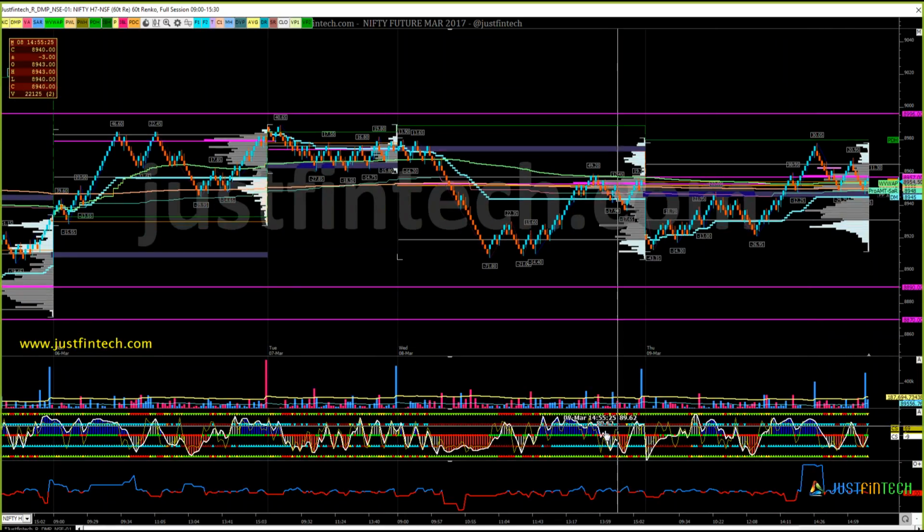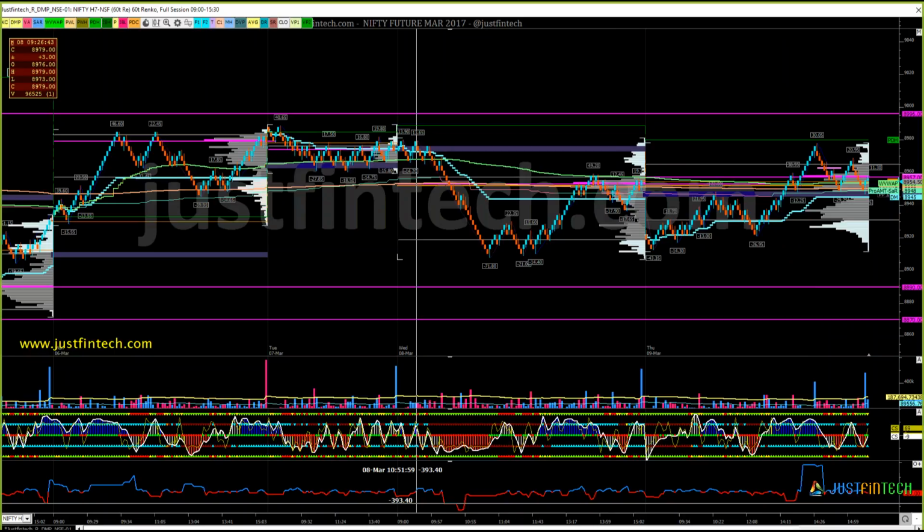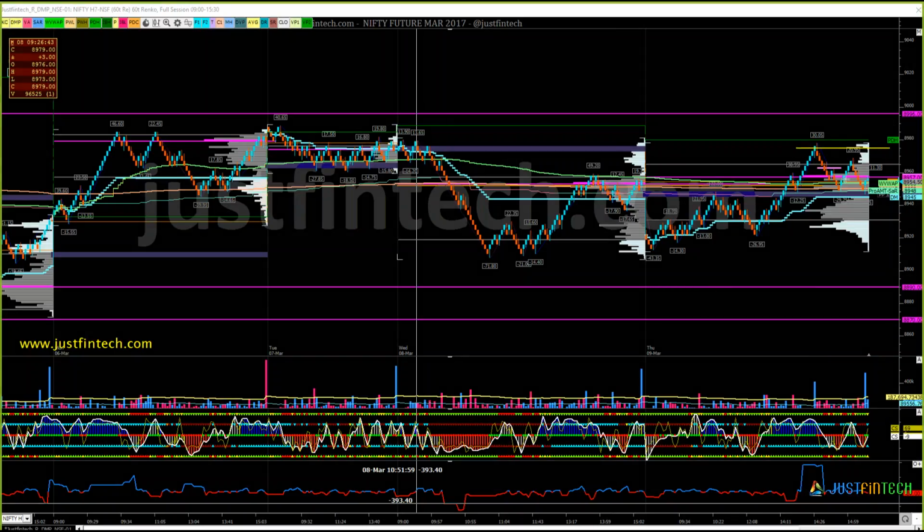Now let's see the expectation for today. Let's assume it opens into this zone. So it opens, pushes higher, comes back, pushes into the 8996 and continues its move up, and this time breaks above the swing high. If it's not able to do that, suppose it pushes into this, fails, then comes back down. So it comes back like this.